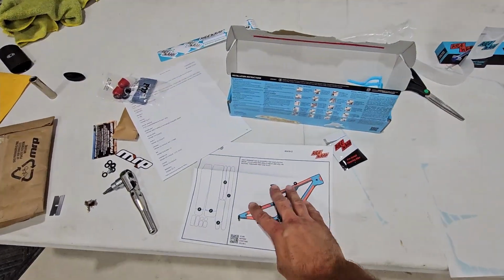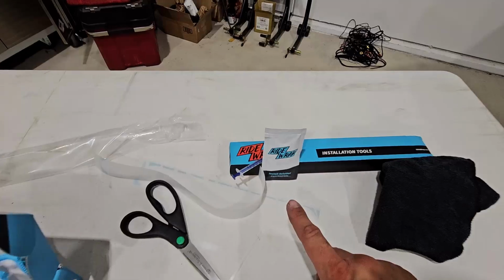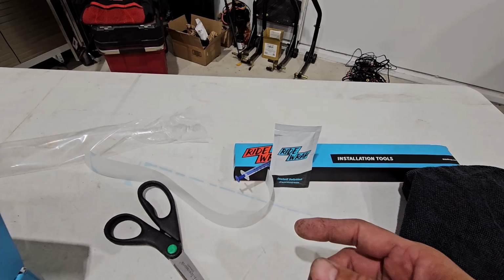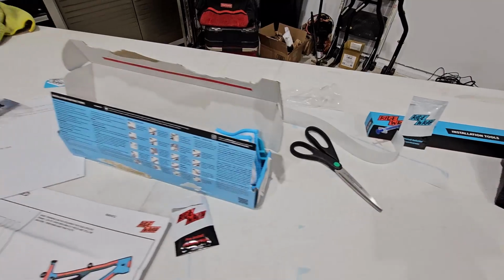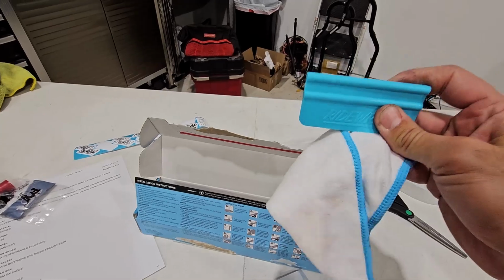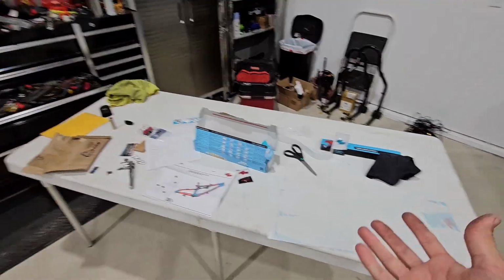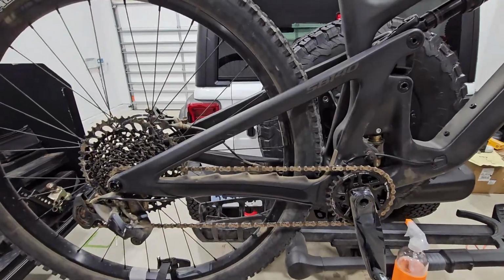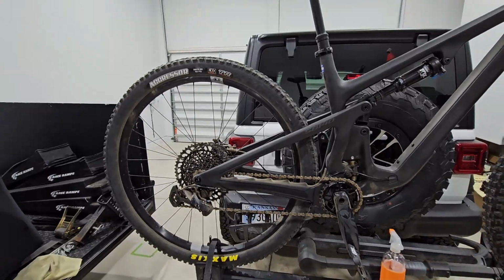Now, not only did it come with a nice little color instruction sheet, but we've got pre-install cleaning wipes. We even have our install solution concentrate with a little syringe here so you can put the right amount of drops of our soapy slip liquid into a spray bottle. We've got a nice microfiber and a pretty decent silicone squeegee here. So with all of that, you're able to install onto your bike pretty darn proficiently, even if you're not some professional PPF wrapper installer, because these are pretty darn small pieces, so it's really not too hard to mess up.